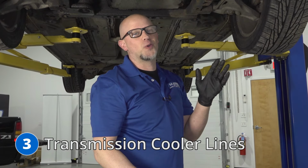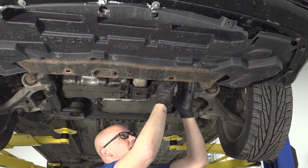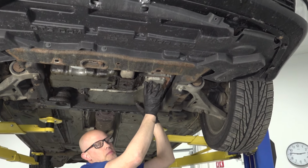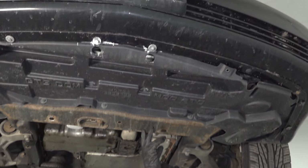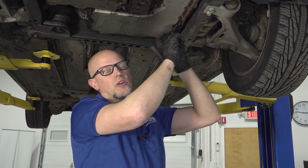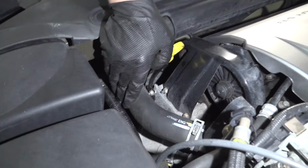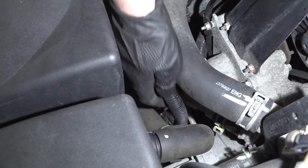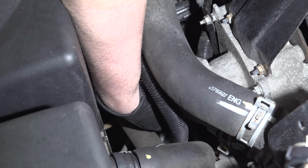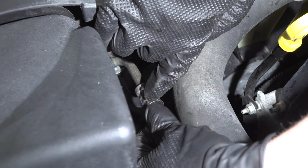Number 3, transmission cooler lines. Now you may find that you have transmission fluid leaking on the ground in this vicinity, somewhere on the driver's side. And there are cooler lines that go from the transmission to the radiator. There's 2 lines, and there's rubber in between. There's 2 pieces of metal that go into rubber, and normally where the rubber meets the metal, that's where they leak. One of the lines is located right here, and the other one is further down, underneath a little bit. But they both leak. Right in this area is where you're going to see the fluid.